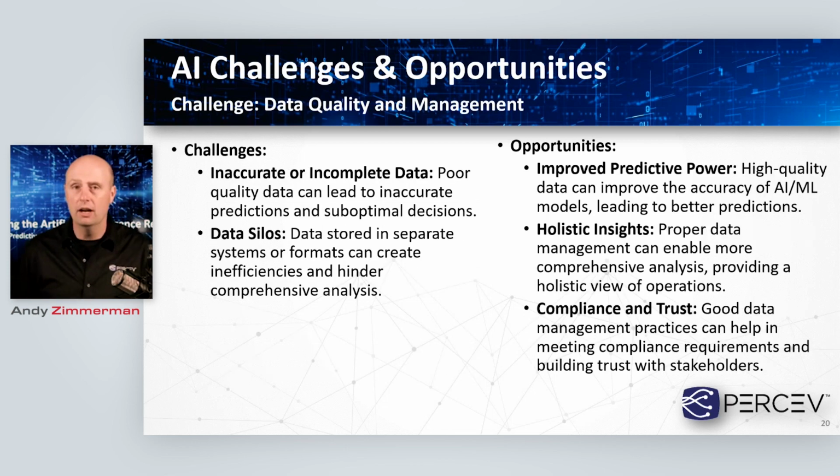Challenge number three relates to data, and specifically the quality of that data and the management of that data once it's collected. The problem that we typically see with data collection is that it's either inaccurate, it's bad data coming from sensors, or it's incomplete. And if we have either of these scenarios and that data quality is poor, your artificial intelligence is only as good as the data that you're pumping into it. So if you have bad data, it's going to lead to bad predictions, bad classifications, and ultimately suboptimal decisions.